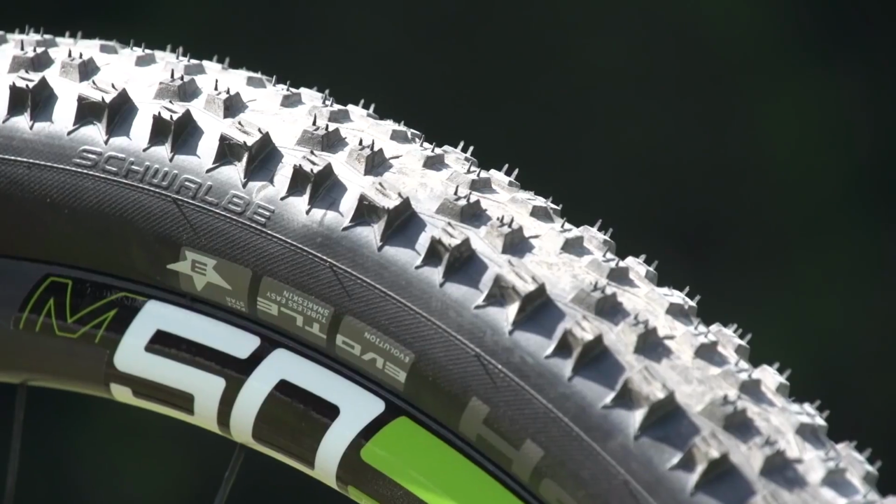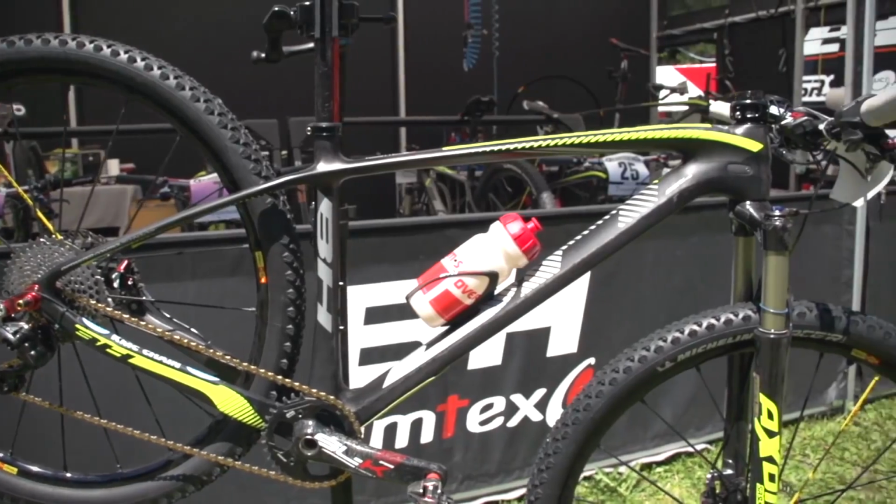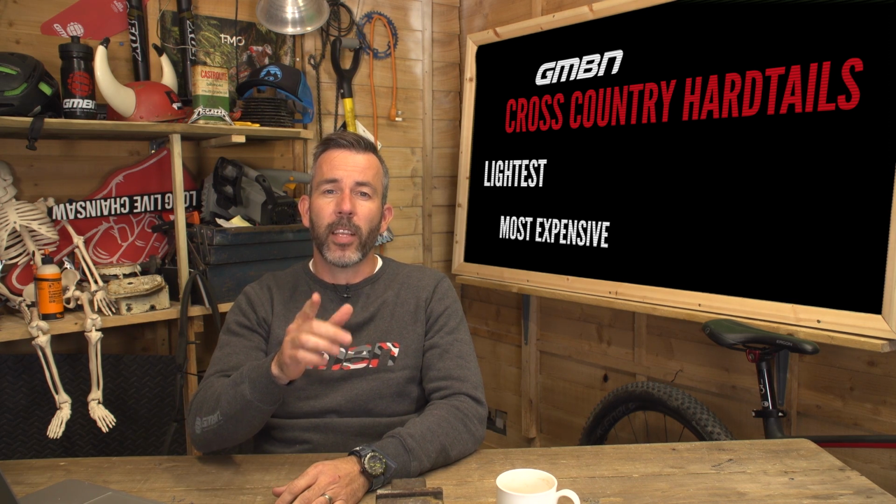The cross-country mountain bike, it's the lightest mountain bike out there. Top pro racers are using high-tech carbon frames, and they cover them in top-end bling. Some of these frames can weigh as little as 1 kilogram on their own, and they're definitely at the top end of the budget. But don't expect these bikes to be comfortable though. These bikes are designed for one thing only, and that's riding cross-country fast.